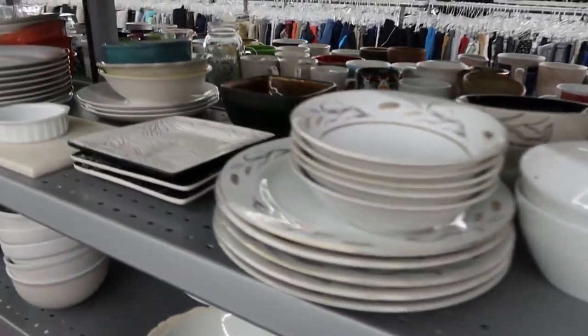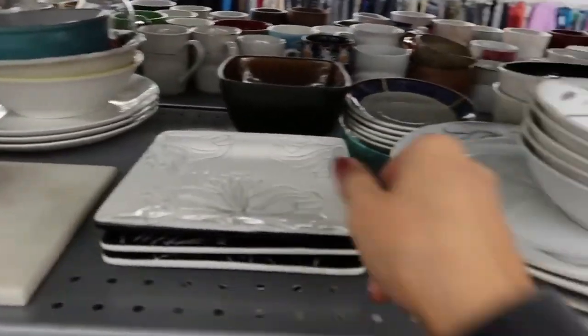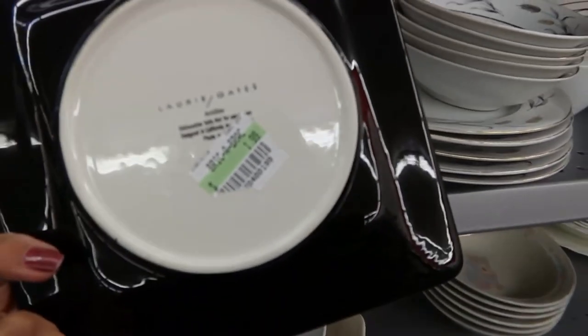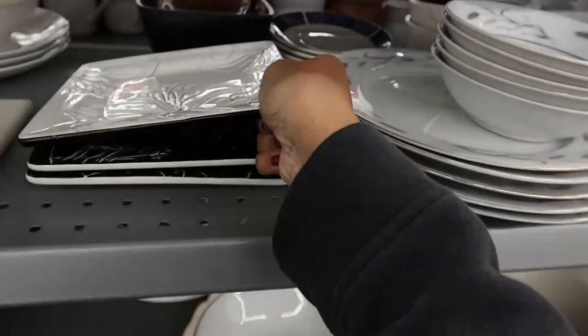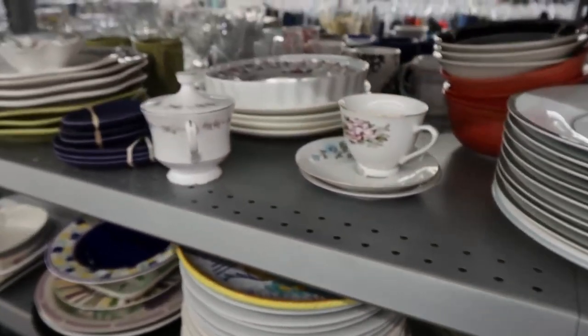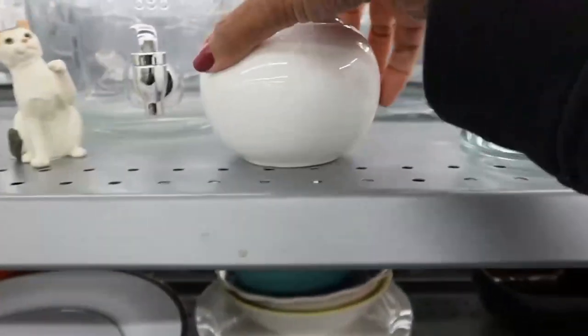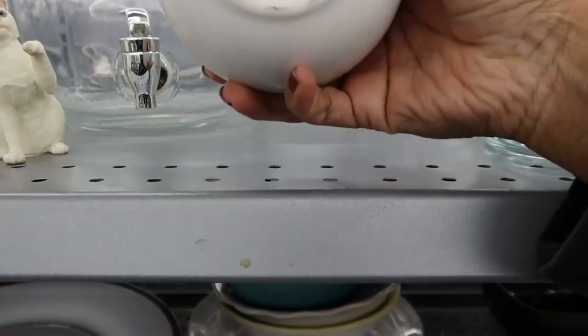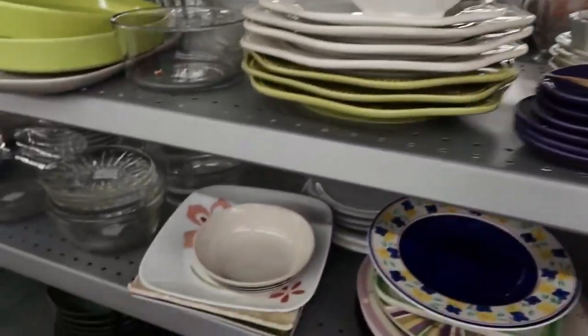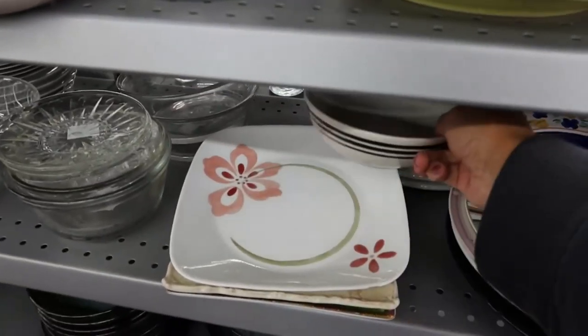All right, so the shelves are pretty full today. Now all the houseware stuff is half off, so I wanted to make sure I came in today because I knew it was going to be half off. And there is so much to see. They've really done a lot of restocking since I was in here the last time.